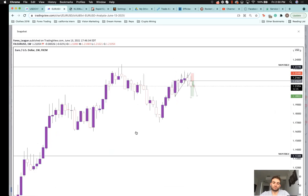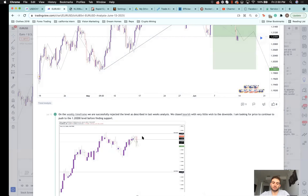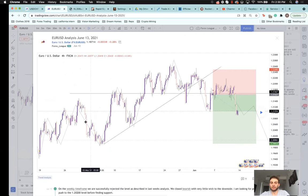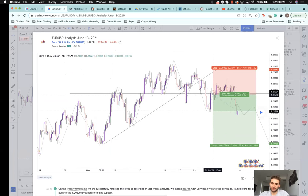Coming back over to the analysis. And then we had the 4-hour time frame. So 4-hour time frame very clearly was in an uptrend. And then we broke down into a downtrend, starting to form lower highs and lower lows. This was the trade last week. We had entered on Sunday, 2 weeks ago. We were in drawdown the whole week. Then it finally moved. So we were maintaining that first position.